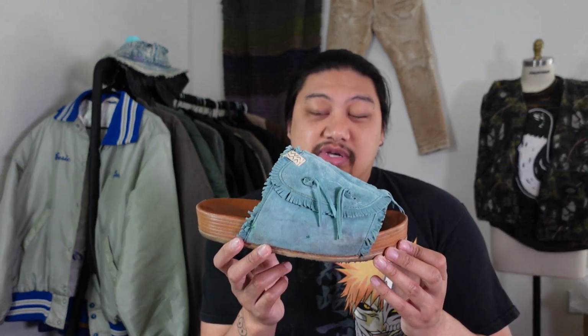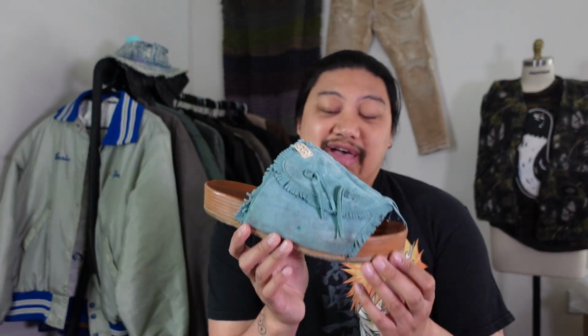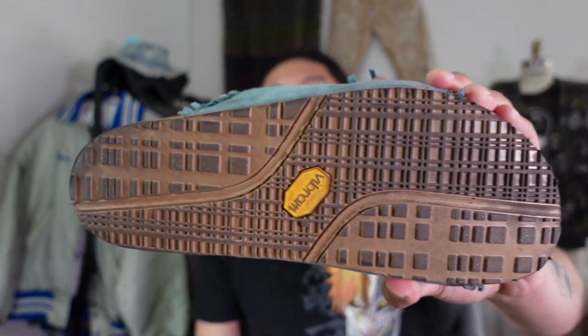This is the Visvim Shaman Folk Christo. Love this shoe, and I've had it for a while. I did have them Vibram soled to add some traction.